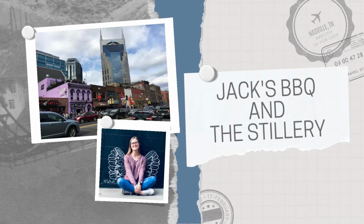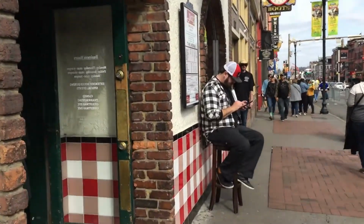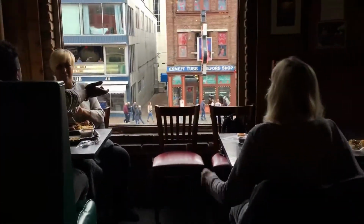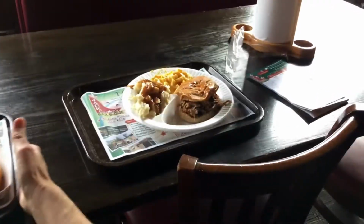But with great food options, it's nice to have a recommendation every once in a while, isn't it? So in item number 5 here, we are going to be talking about Jack's Barbecue and the Stillery. When visiting Nashville, Jack's Barbecue and the Stillery were 2 of my favorite places that I was able to go to eat at. With Jack's Barbecue, of course, they have a wide variety of barbecue options available, and that is the one place that when I first went there, I was blown away by the portion size, so you definitely won't leave hungry. And it's nice because the restaurant is right on Broadway Street, so you can go ahead and have an awesome view, people watch a little bit while looking over Broadway Street and enjoying your barbecue.